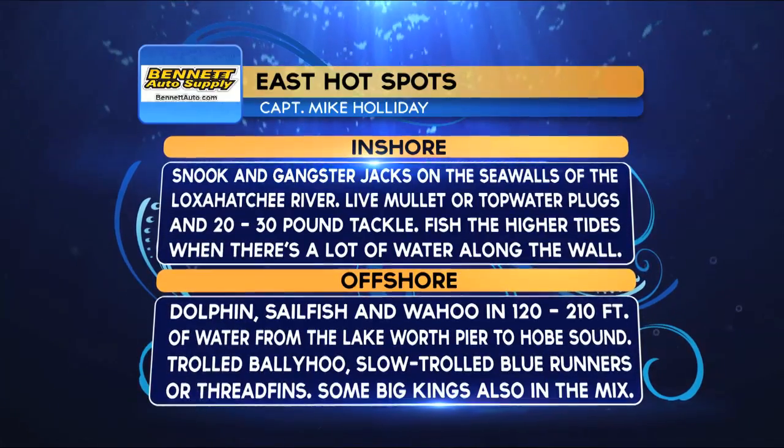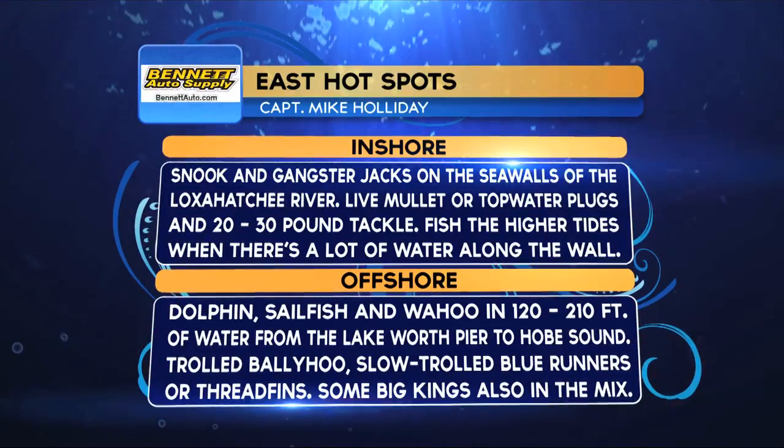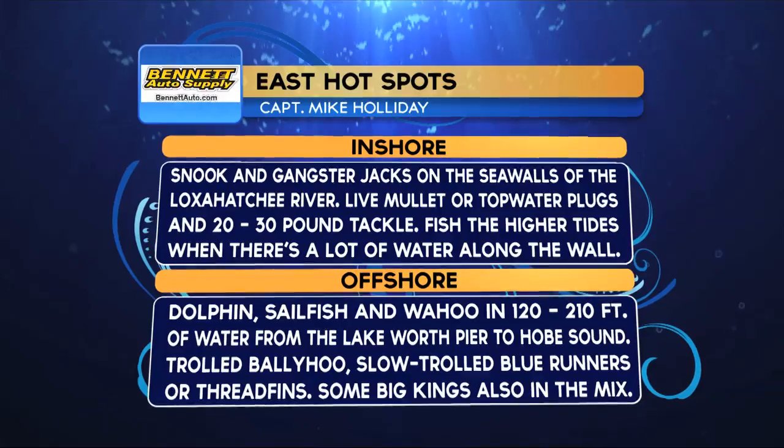And then offshore, dolphin, sailfish, and wahoo, 120 to 210 feet of water from Lake Worth Pier to Hobe Sound. Troll ballyhoo, slow troll blue runners or thread fins, and some big kings are also mixed in. Great stuff from our leadoff region, Rick.